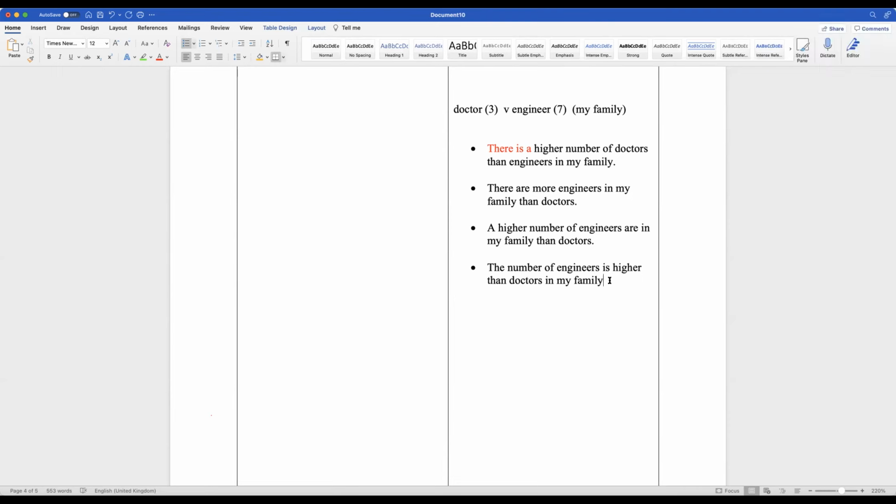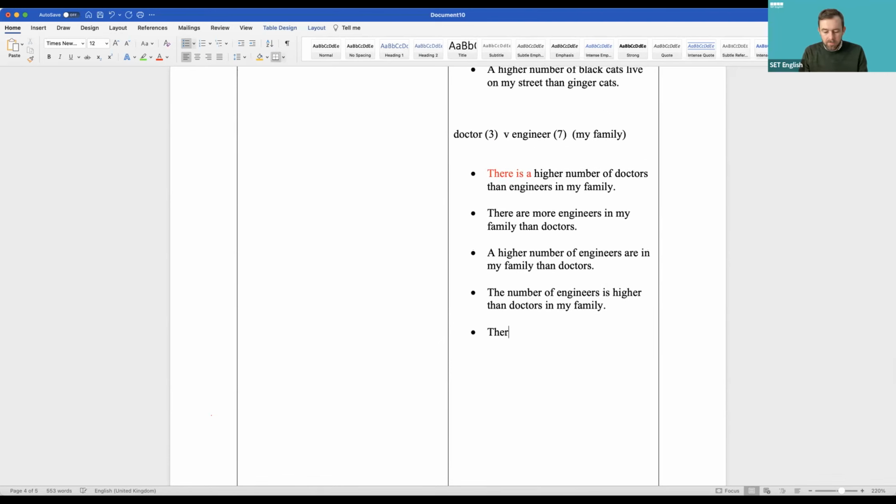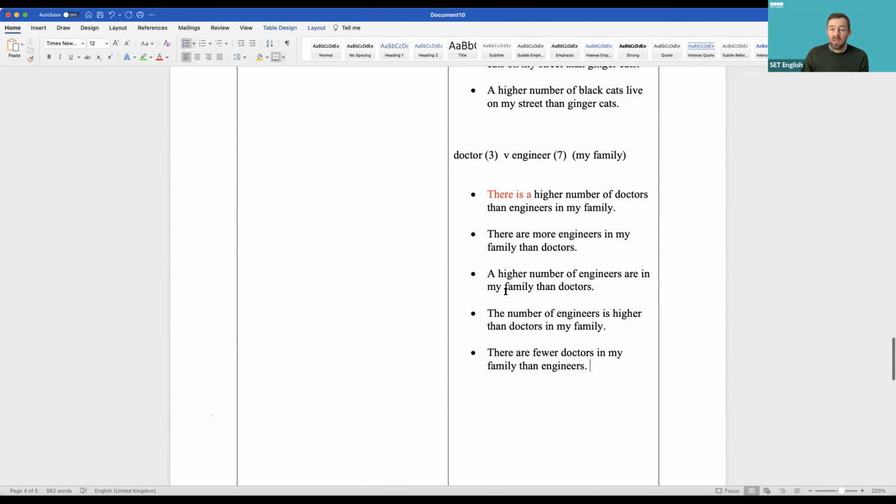What about there are fewer doctors in my family than engineers? Yeah. Brilliant. I'm very happy with that. Okay. So we can see there's a lot of flexibility with it.